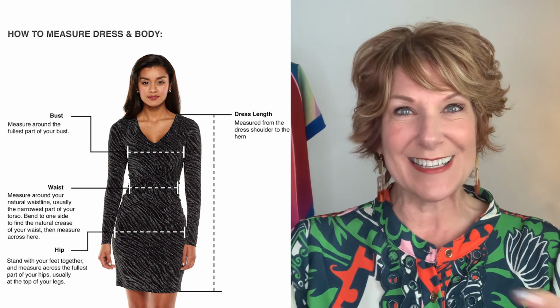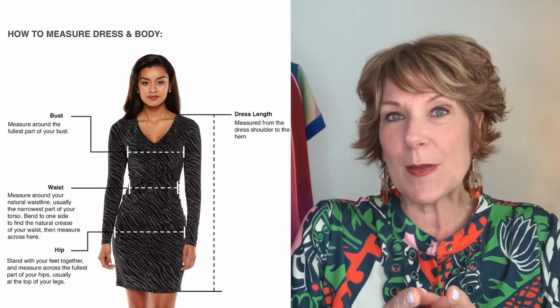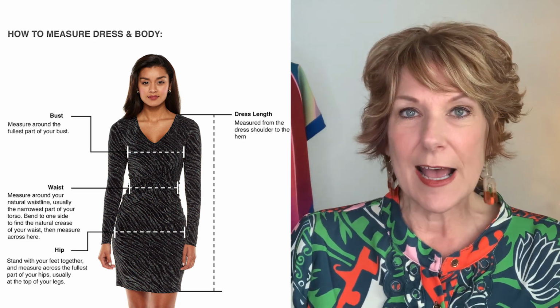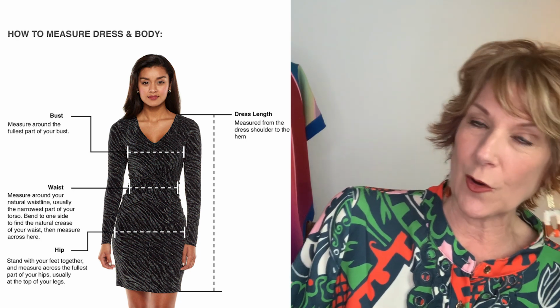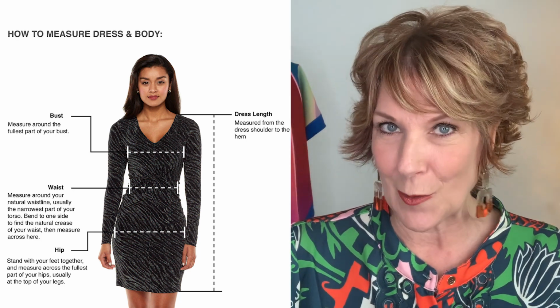That's your waist. And so you want to measure right there. Now here's the thing. Sometimes I think people think, well, it's always where my belly button is. Not so. Some of you are shorter waisted and some of you are longer waisted. So that's not the case. Make sure you bend over, find that, and measure there. Sometimes it's above your belly button, sometimes it's below.